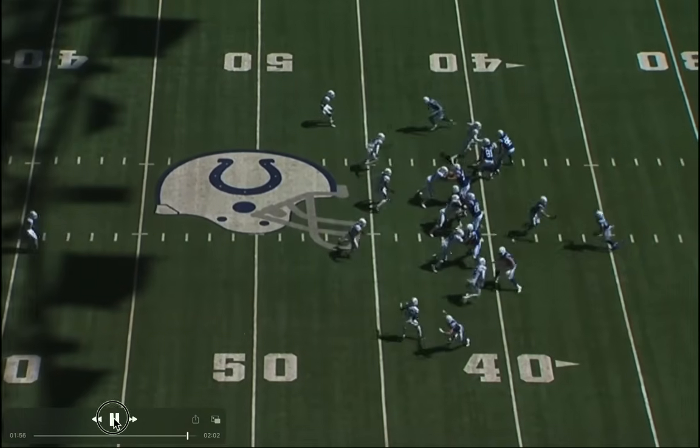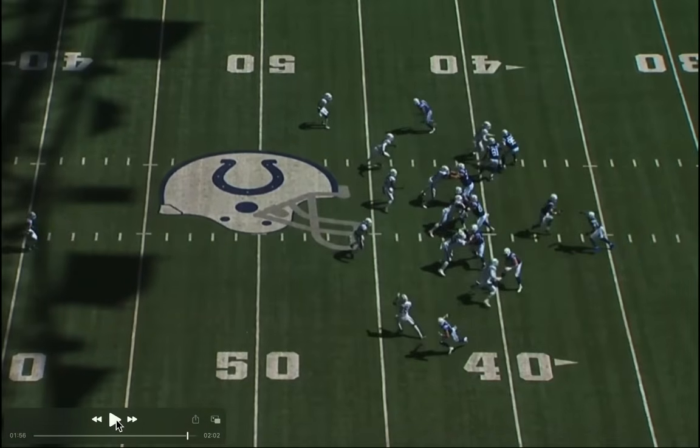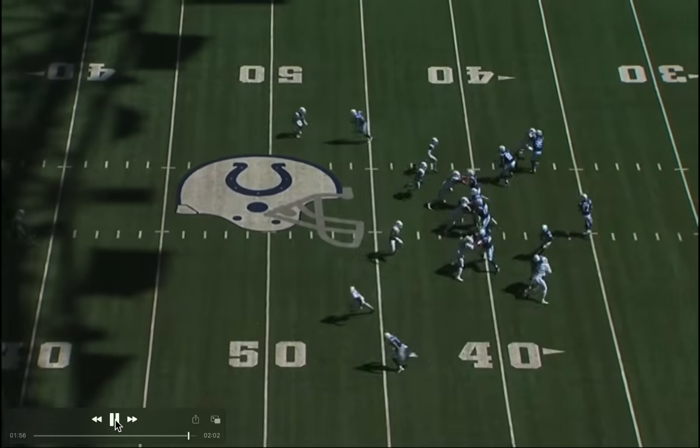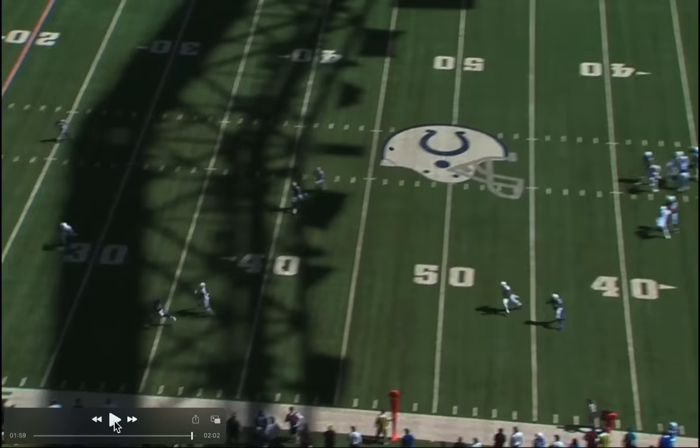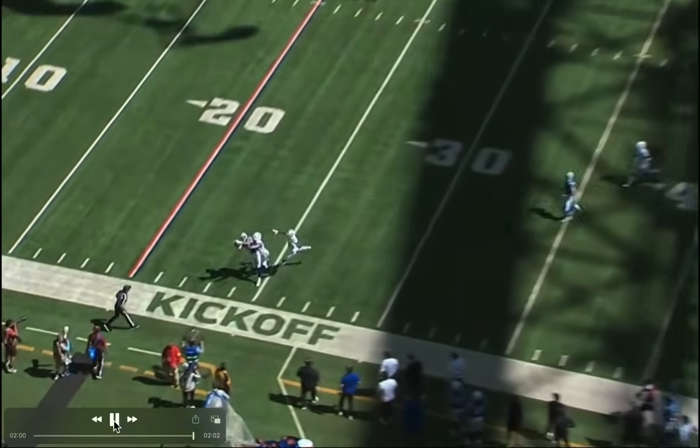Now, the biggest test comes this next week against the Denver Broncos. We'll see how he responds, but so far, so good for the Colts' new franchise quarterback, or new quarterback for right now. We'll see if he could be the franchise quarterback, but new quarterback for the 2025 season.